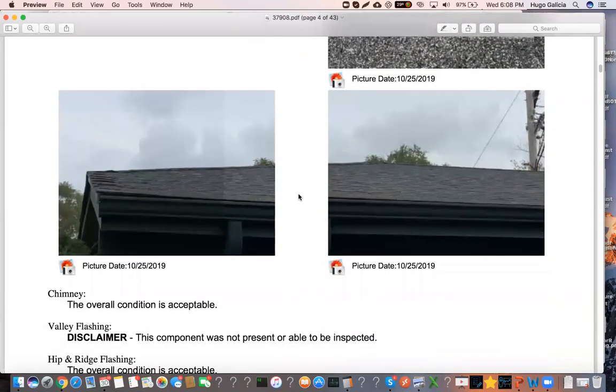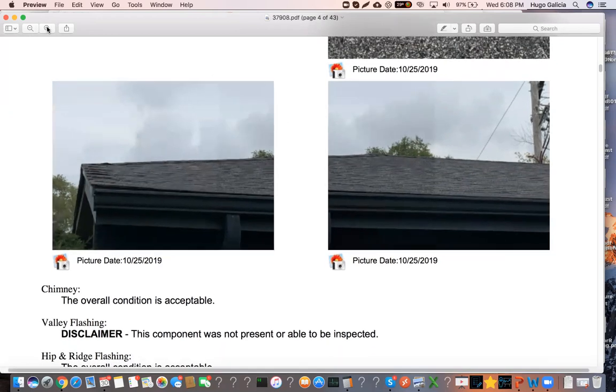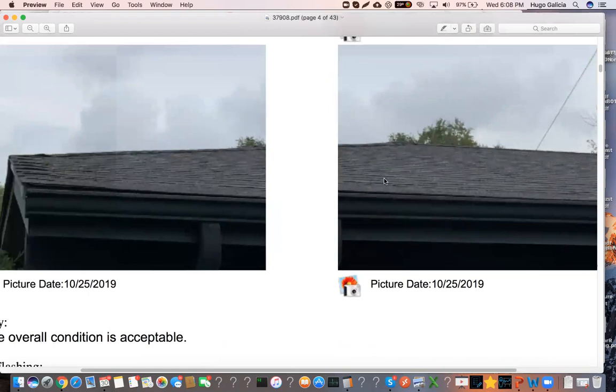And then you could see in these pictures, it's hard to tell. On the one on the left, the shingles are starting to lift up. Typically the tar strip below is worn out, and that's typically why they start lifting. And the picture on the right is not as clear, but those shingles are also starting to lift up, and shingles should lay flat. When they start lifting up, that typically means that they are worn out.